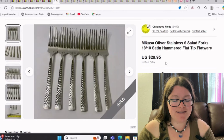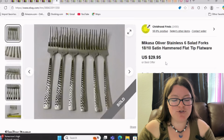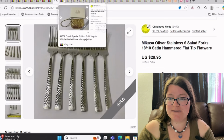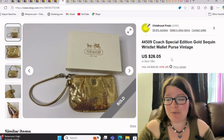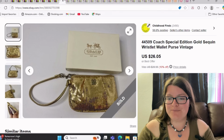This I got at an estate sale, this set, and it's Mikasa Oliver Stainless 6 salad forks. And this one sold for $29.95, and my profit was $22.91. This I got at the estate sale with all the lotions and perfumes I bought, and it's a Coach Special Edition Gold Sequin Wristlet Wallet, and it sold for $26.05, and I made $20.18.